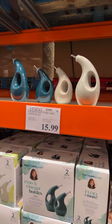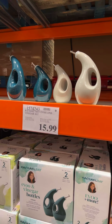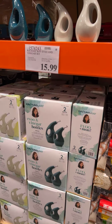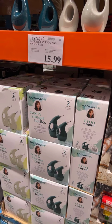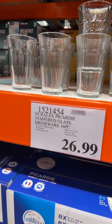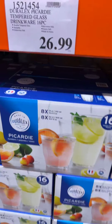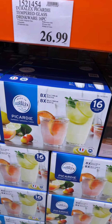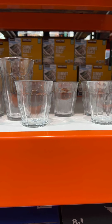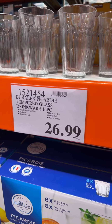So look at this set of dispensers for extra virgin olive oil and vinegar. You get 4 for only $16. I just spoke to a woman who said she saw them on Amazon for about 30 bucks. Have you ever heard of the Duralex glass? They're from France. And there's a great 16-piece set. Looks like you get 8 10.4 fluid ounce glasses and 8 16.9. 8 of these and 8 of those for $26.99. That's pretty good.